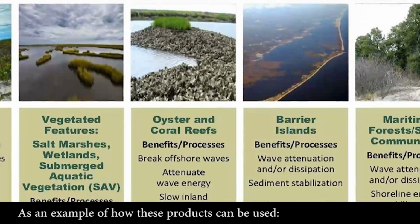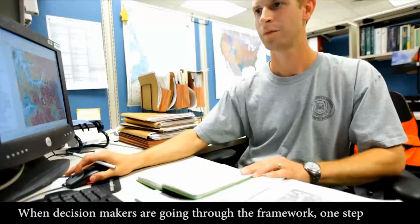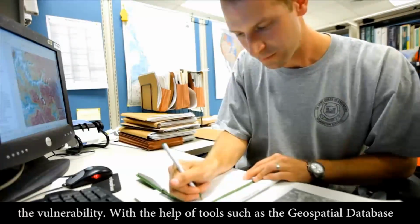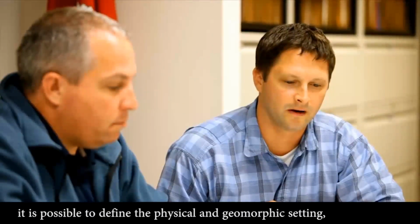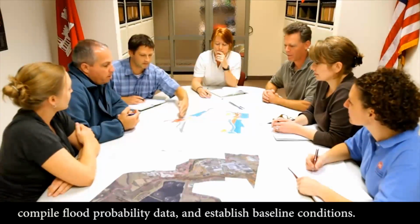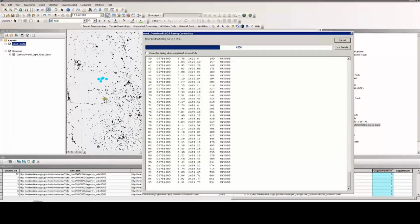As an example of how these products can be used, when decision makers are going through the framework, one step will be to characterize the existing conditions in order to analyze the vulnerability. With the help of tools such as the geospatial database and the environmental and cultural resources conditions report, it's possible to define the physical and geomorphic setting, compile flood probability data, and establish baseline conditions.